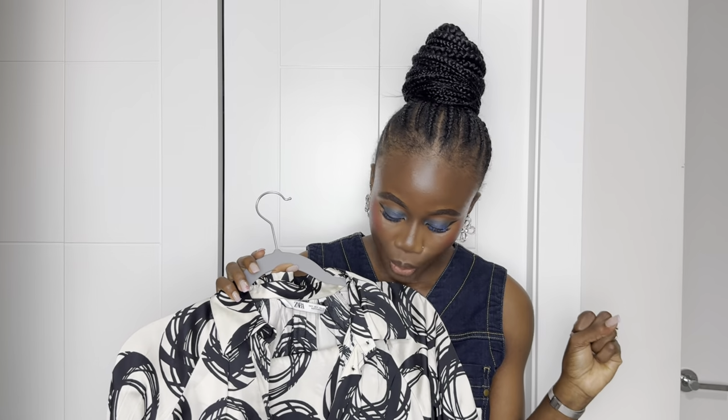So because it's slightly busy, I decided to pair it with simple accessories, a ballet flat and a cute blue bag. I decided to go with that, and I actually really like it. I think it's going to pair really well with heels, like a black heel and a black clutch for nighttime.